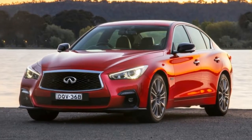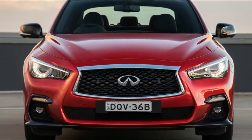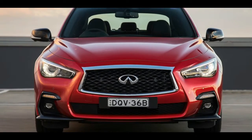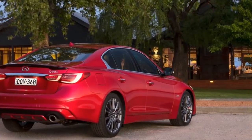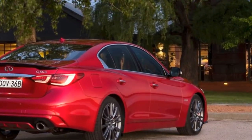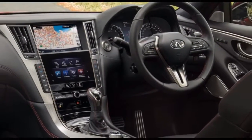But here we're looking at the range topper, the $79,900 Infiniti Q50 3.0T Red Sport, with an uprated 3.0-liter twin-turbo V6 engine punching out an eye-opening 298 kW of power and 475 Nm of torque. The same engine is found in the perversely more expensive Q60 Red Sport Coupe.